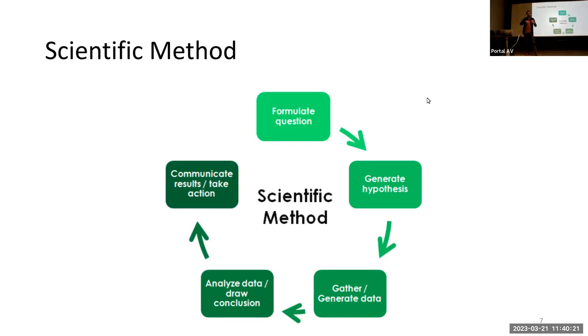You may want to try to publish it, you may try to get on the news, or you may realize that you were wrong and your data didn't support what you thought, right? And then that helps you formulate a new question. So this is the basic concept of doing research. Again, it might be different depending on your area of research, but this is the general thought when it comes to conducting research: formulate a question, generate a hypothesis, gather data, analyze that data, come up with some type of results, and then communicate it somehow.